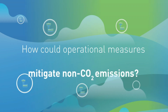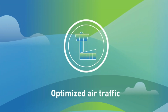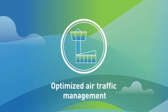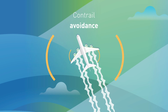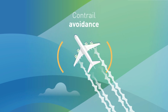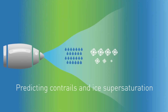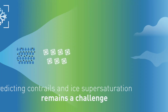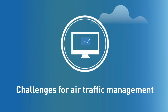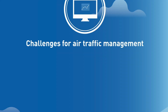How could operational measures mitigate non-CO2 emissions? Optimizing air traffic management can reduce fuel consumption. Operations can help avoid contrail formation by steering aircraft away from ice supersaturated regions. However, predicting these regions and the formation of persistent contrails remains a challenge. Tactical operational changes can also present challenges for pilots and air traffic management systems.